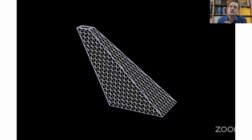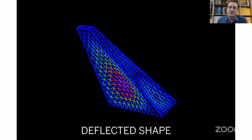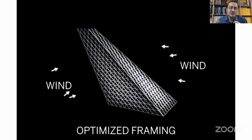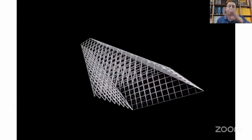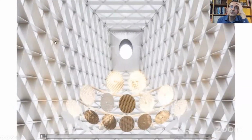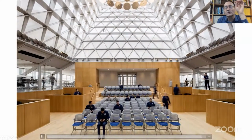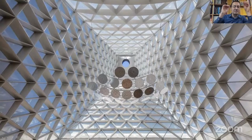And so we took this geometry and we wanted to minimize the size of the mullions to make it as transparent as possible. If you make the same size members, it will deflect a lot. But if you take the deflected shape and make the members deeper where it's needed the most, and you run the same load, then you get this optimized structure that deflects a lot less. And if it deflects a lot less, you could have much smaller gaps between the glasses. The glass units could have a much smaller connection, and so you get a lot more light coming in.